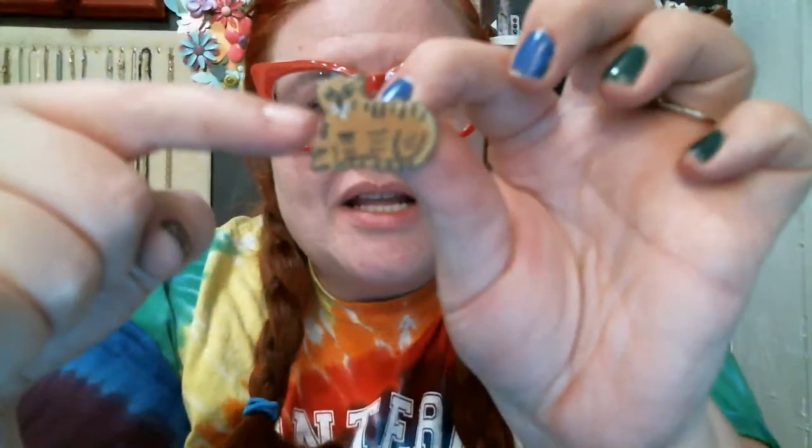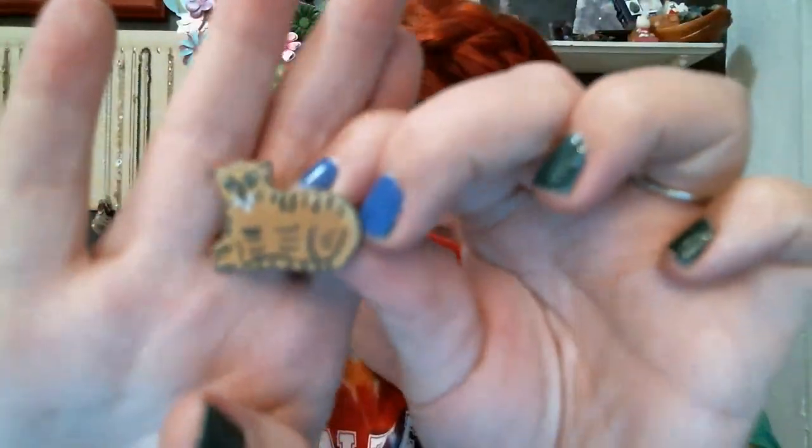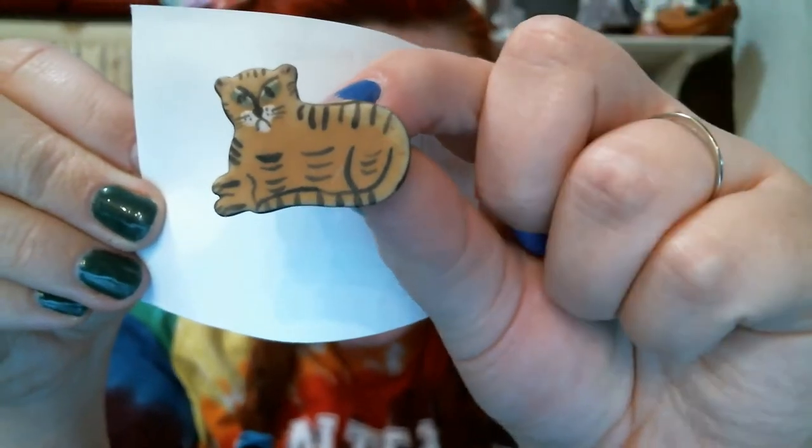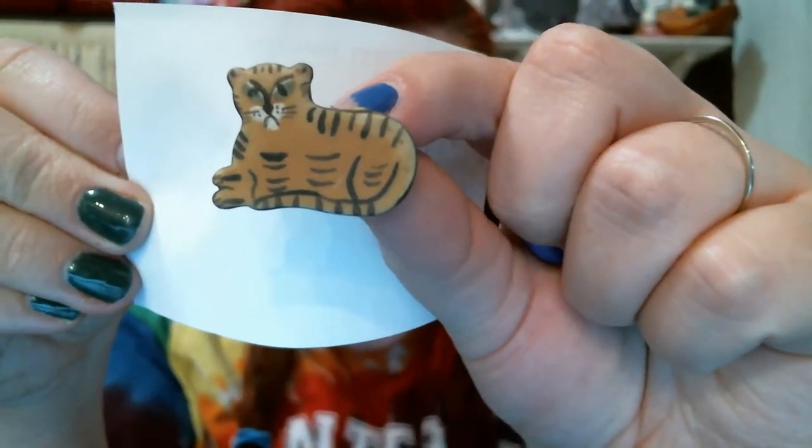Yeah. So, we'll do this one as a buy it now for $5. The magic word will be kitty cat. And I don't know why it's not focusing. There it is. Isn't that the friggin' cutest? That's adorable.